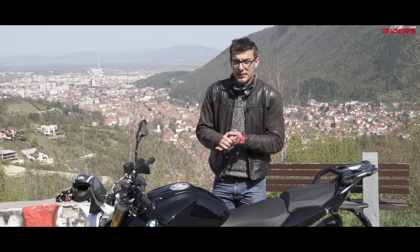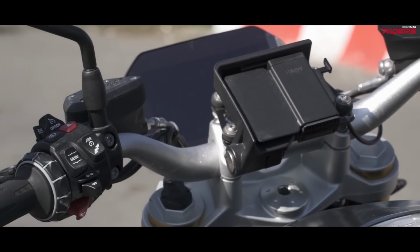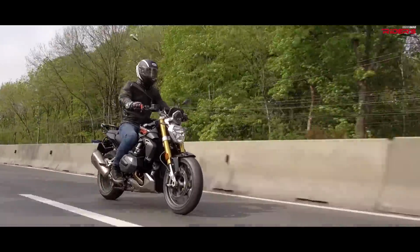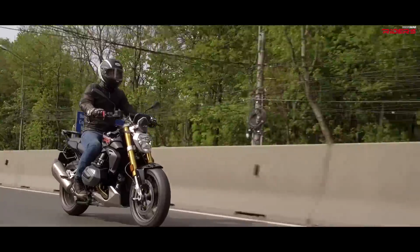I also had some rider aids like heated grips and cruise control. The cruise control was very useful on the express roads, and the heated grips also, because this morning was very cold outside, around 10 degrees. I had them on to get some feeling in my fingers.